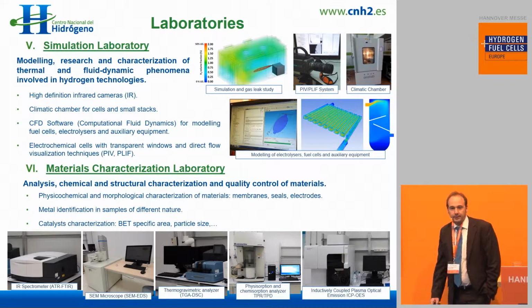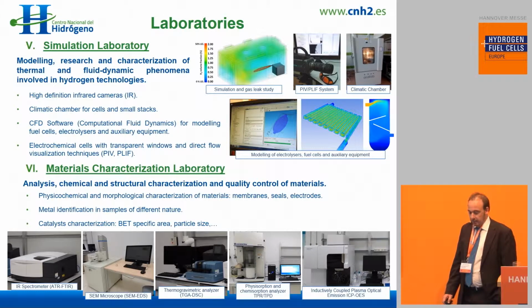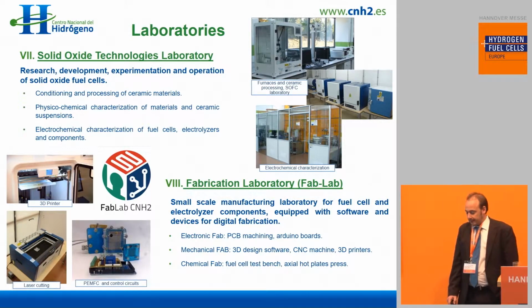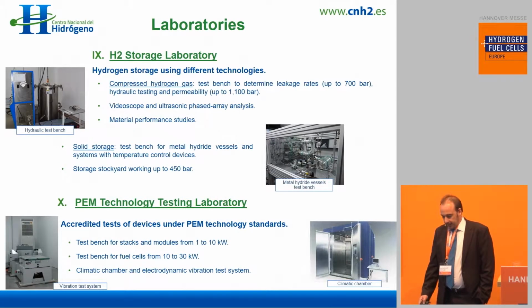We have also laboratories for basic steps in the developing of fuel cell or electrolyzer technologies, like our CFD simulation laboratory or the laboratory for material characterization. We have also a specific laboratory for solid oxide technology, and a laboratory dedicated to the manufacturing of specific parts of the fuel cell and the electrolyzer. We have a specific laboratory for storage development and to create high power test benches for PEM fuel cell.